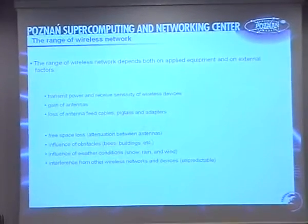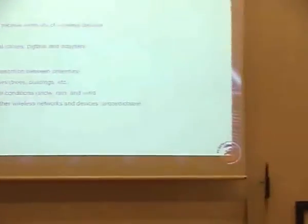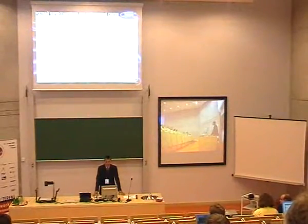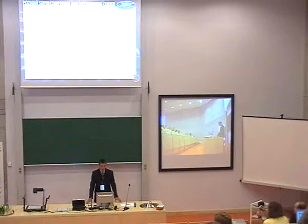And now I'm going to tell you the dependence of range of wireless network. The range of wireless network depends on many factors. For example, the transmit power and receive sensitivity of wireless devices, gain of antennas, loss of antenna feed cables, pigtails, adapters, and other accessories. And it also depends on free space loss, the distance between antennas. It depends also on influence of obstacles, for example, trees, buildings, walls, etc. And also very important is the influence of weather conditions. For example, snow, rain, and even wind that can move the antennas. What is unpredictable is interference from other wireless networks and devices.